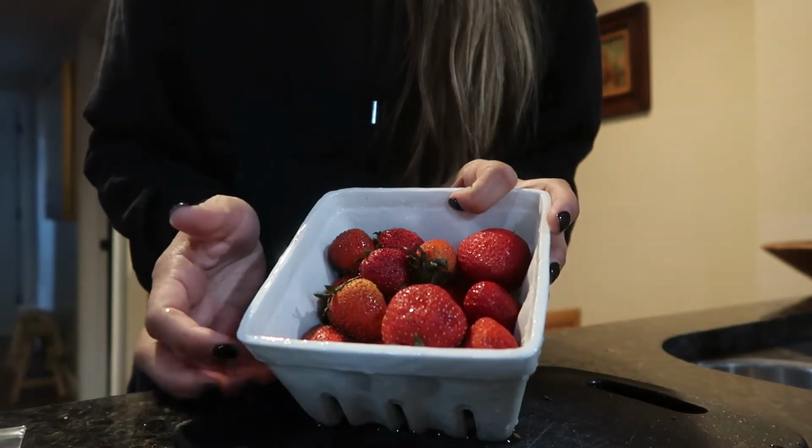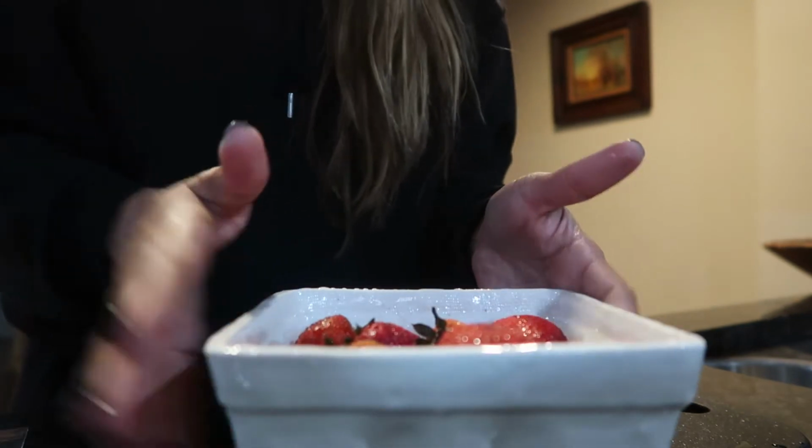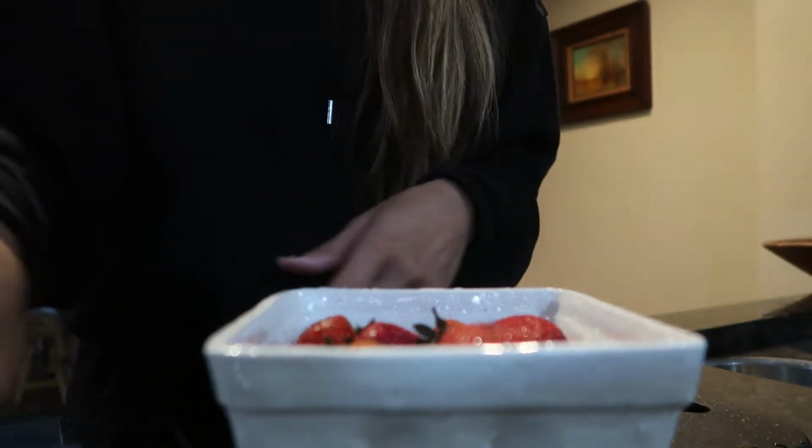These strawberries I bought last week and they're about to go bad, so we're gonna cut these up, put them in a bag and freeze them.